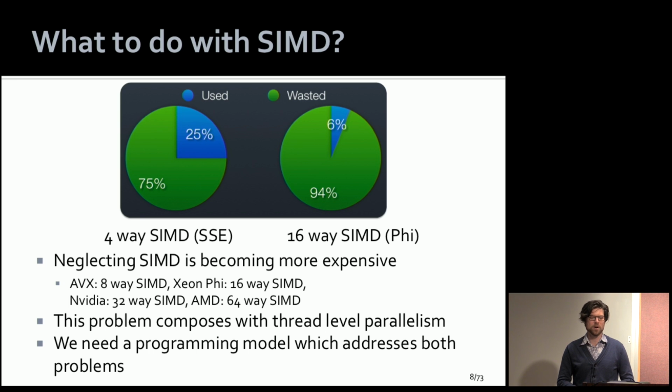We need a programming model that is going to use SIMD natively, right? Now, I think one of the reasons why SIMD has been neglected as a form of parallelism for many years is that it didn't used to matter. So let's say that we had 4-way SIMD in SSE, so this is like early 2000s era. If you didn't use it at all, then you're limited to getting like 25% of peak of the machine. Actually, 25% is pretty good.